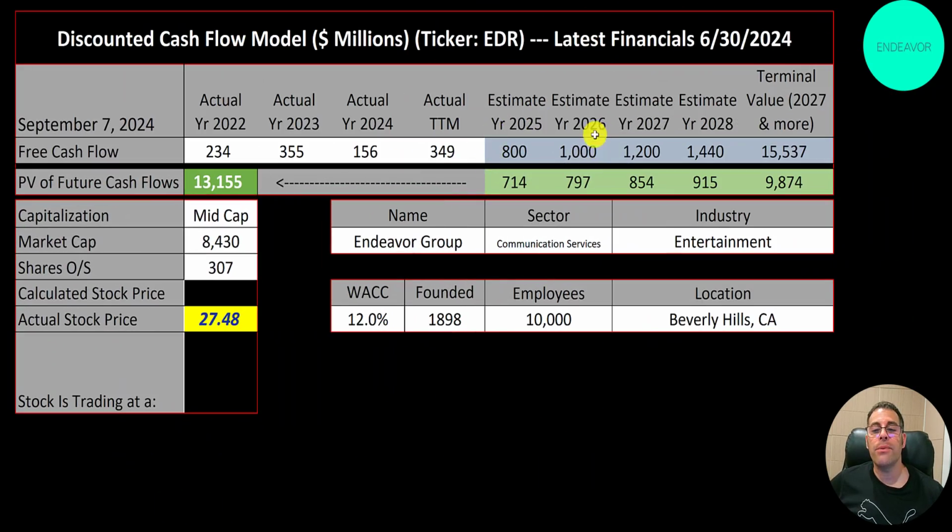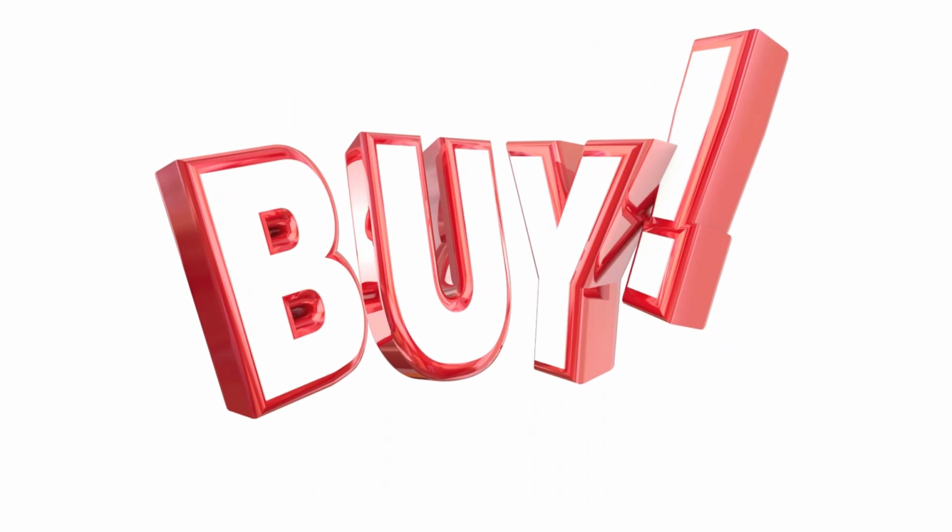We estimated 4 years of future free cash flows. We also estimated a terminal value, which is all cash flows past year 4, that's 16 billion. We discounted those numbers back to today using the weighted average cost of capital. We get a value of the company of $13 billion. We divide that by 300 million shares, and we get a calculated stock price of $43. They're trading at $27, so they're trading at a 36% discount. It's a buy according to the model. Do you think it's a buy or sell? Let me know in the comments.